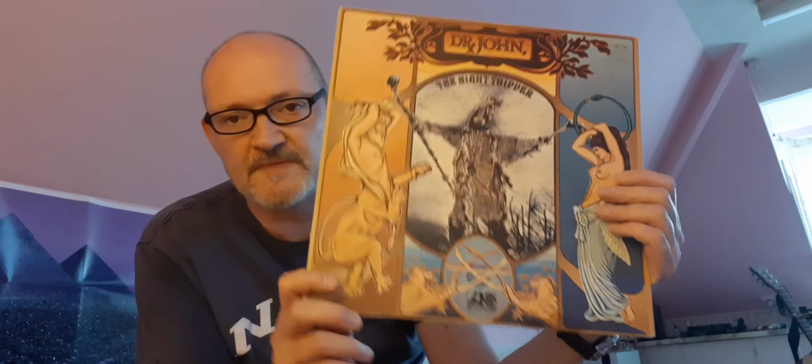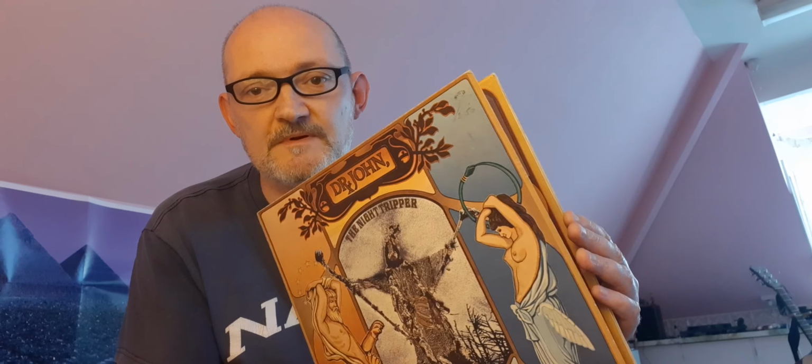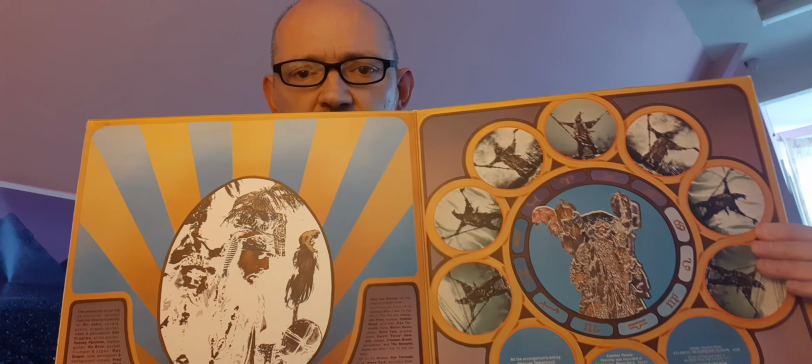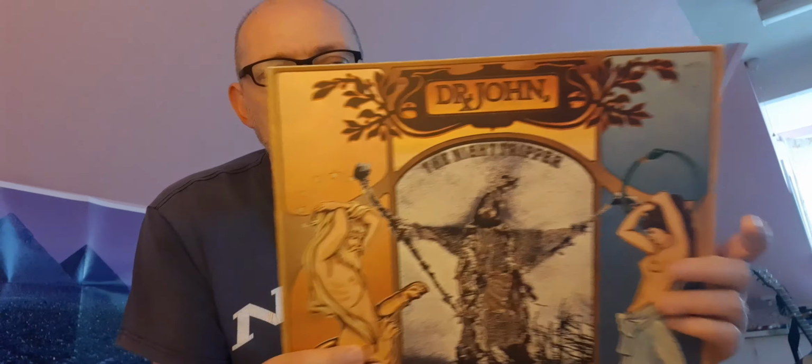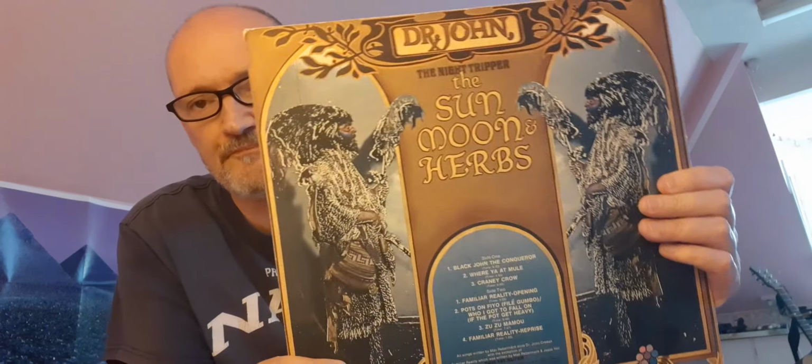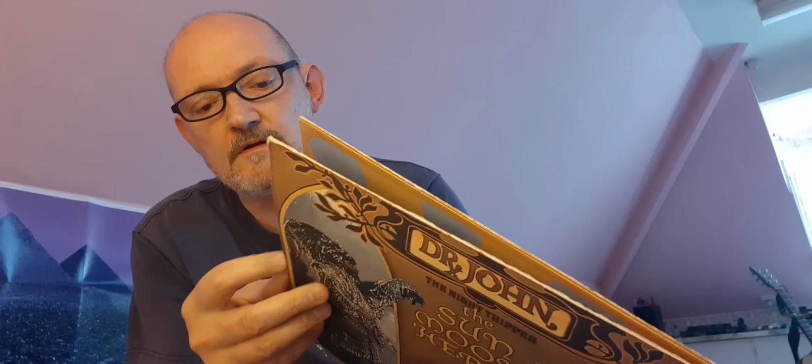Okay, another album that I discovered fairly recently that I'd never heard before. I'd got one of his later albums to this, which was In the Right Place. This is Dr. John and the Night Tripper. Really enjoy this album. This is 1971, I think. Yeah, so The Sun, Moon and Herbs. This comes with a lyric sheet.